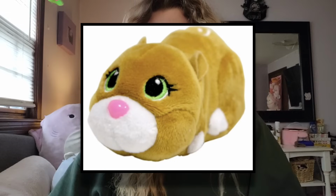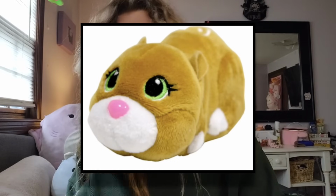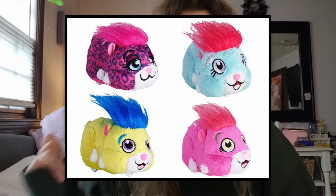Back to our timeline, Zhu Zhu Pets were sadly discontinued in 2013 when the craze died down and sales began to decrease. However, they weren't done yet. In 2015, there were plans for a reboot with a whole new design for the Zhus we know and love. But these designs were scrapped in favor of an even newer design that we wouldn't see until 2017. And personally, I hate it.